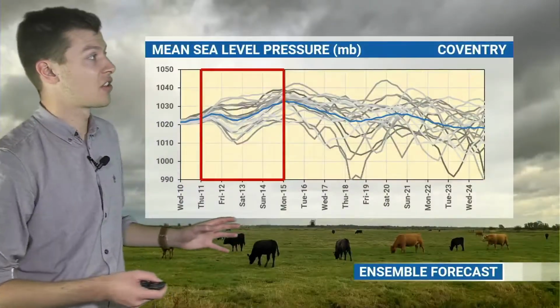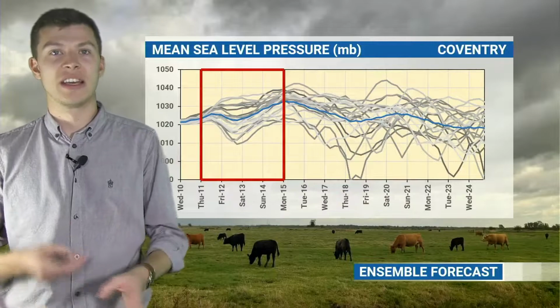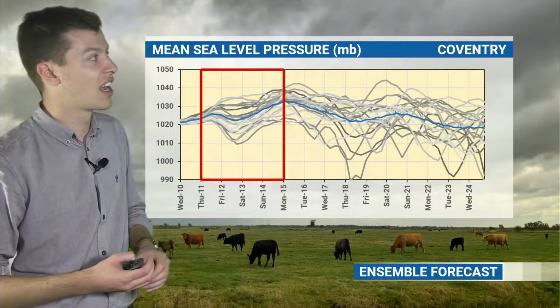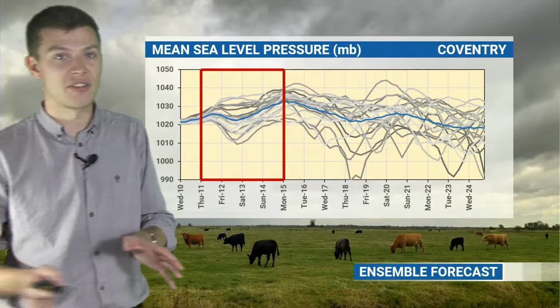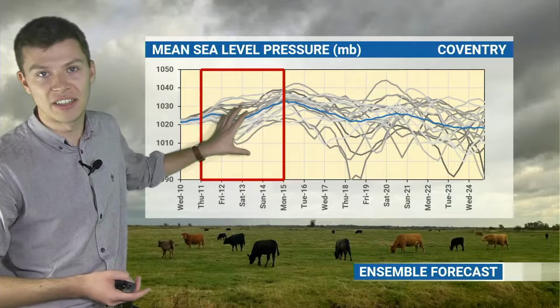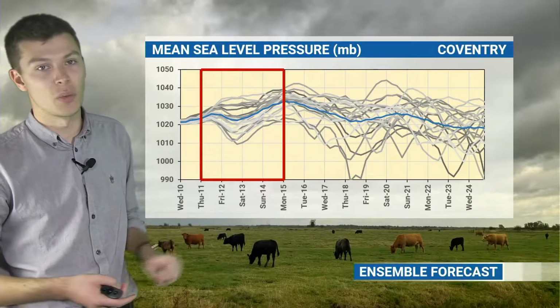So one to keep an eye on the forecast, especially for Friday and into Saturday with that area of low pressure. So just to emphasise the uncertainty that we've got around that, this is the ensemble forecast. This is the model that's run several times with different parameters and slightly different starting conditions. And so each line is a slightly different outcome. And you can just see the spread for Friday. So this red box here sort of highlighting the end of this week and into the weekend.